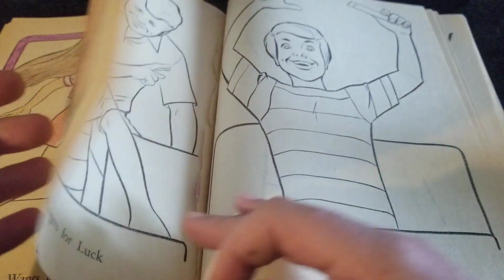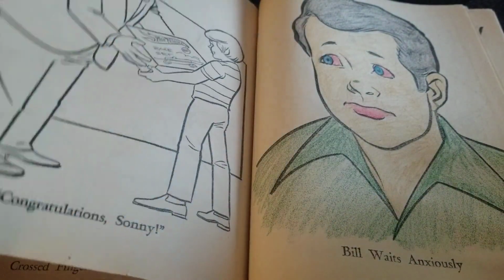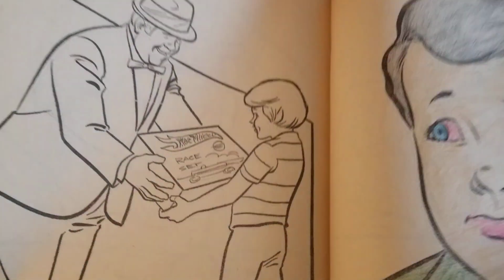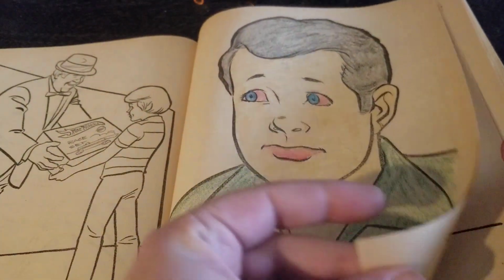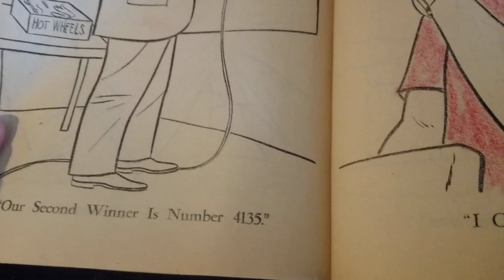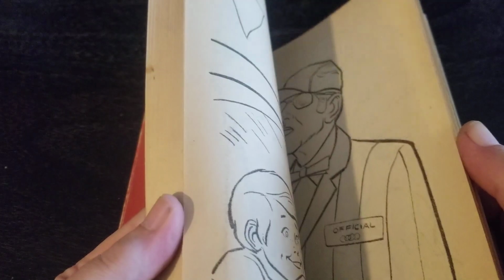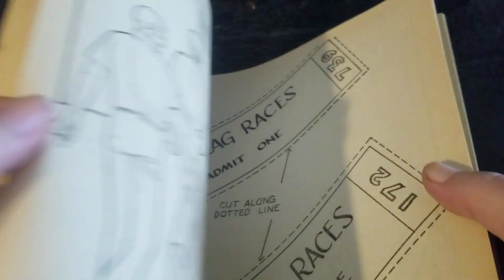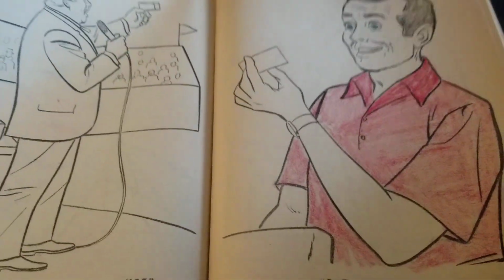Susie wants to help. Oh, they won the raffle. Look, he won a Hot Wheels set. Our second winner is number 4135. I can't believe it. Do we have the tickets? If we have the tickets, no, it's not. I thought that would have been a really cool thing if they had the raffle tickets with the numbers.